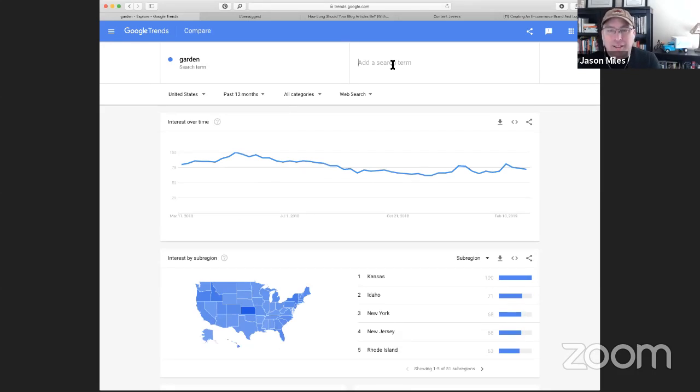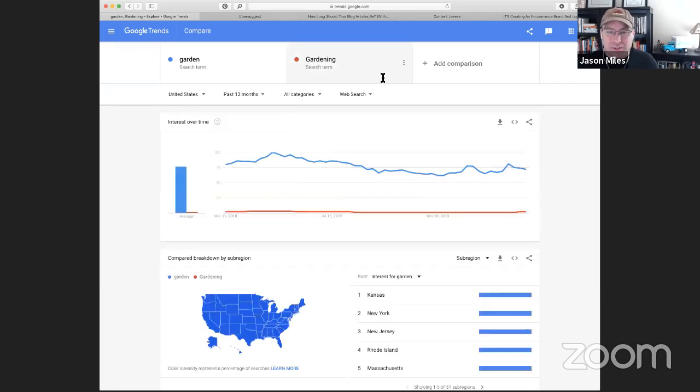Is there a way to back that out? I think gardening is fine enough to focus on, although you can see it's inflated by Olive Garden, Chinese garden, and garden apartments, blah, blah, blah. It's a lot different here.